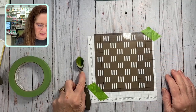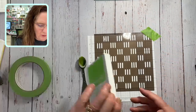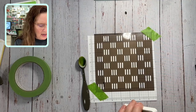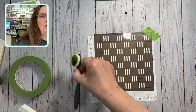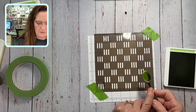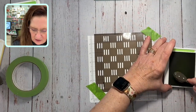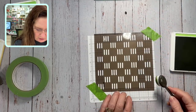I'm going to bring in my mini, this is the small blending brush. And I'm going to bring in some Granny Apple Green. No, wait, I'm going to change my mind. I'm going to bring in some Pear Pizzazz. It's a little bit lighter green than the Granny Apple Green. So I'm going to start with my light because I'm going to use this for two different shades of green. And you'll see what I'm going to do here in a minute. I like to just pull color onto my blending brush like so.